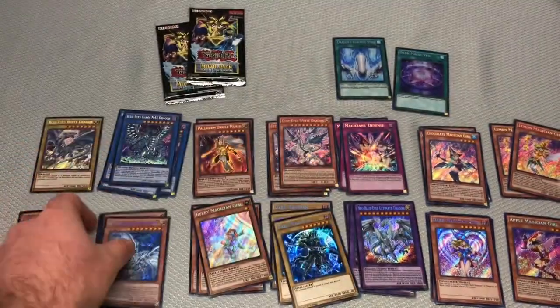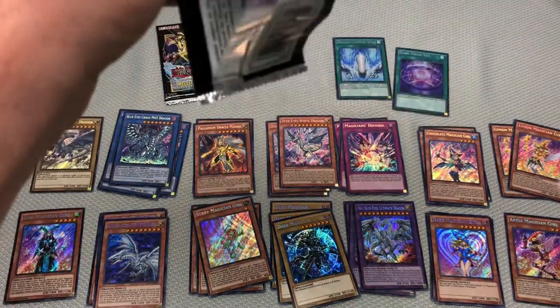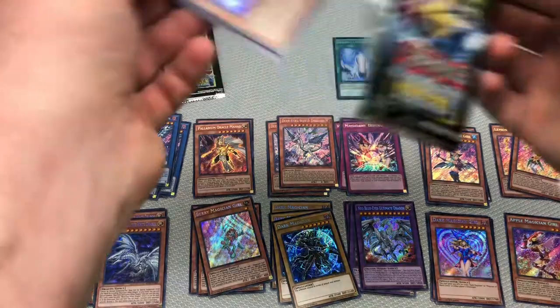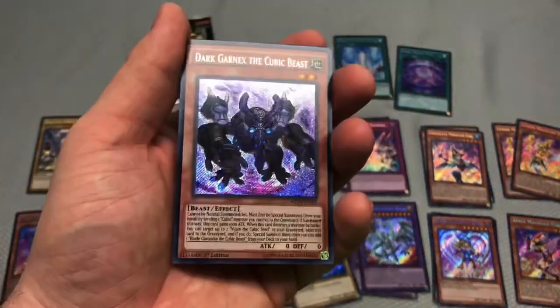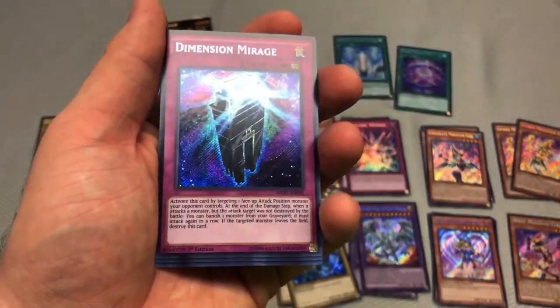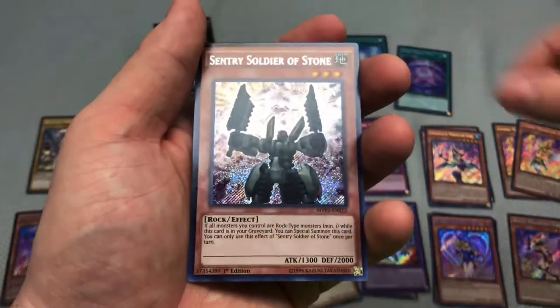So, wow. I mean, wow. I wasn't expecting it, for sure. I was kind of expecting to get a two Blue Eyes box, but you know what? No, I'll take that. I can't even be mad that I didn't get any God cards. So, Dimension Mirage, Dimension Reflector, Sentry Soldier of Stone, Dig of Destiny.